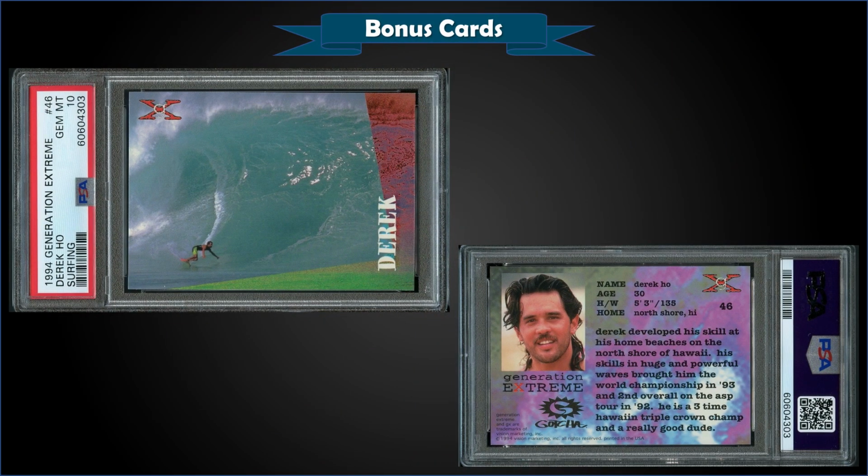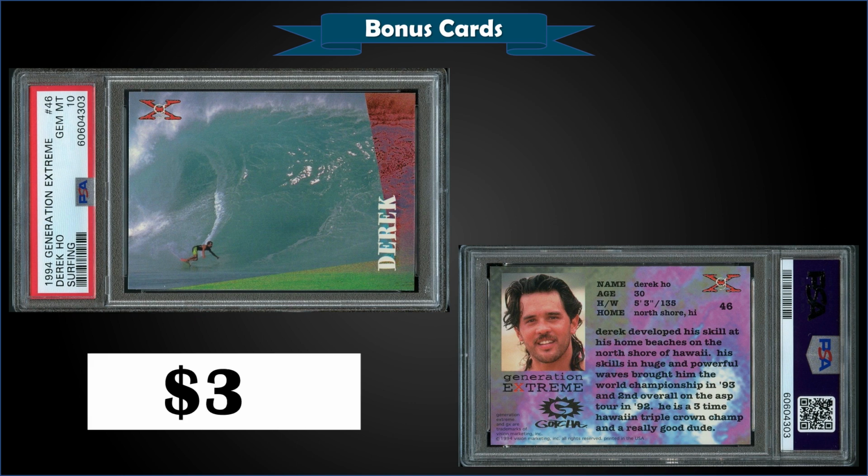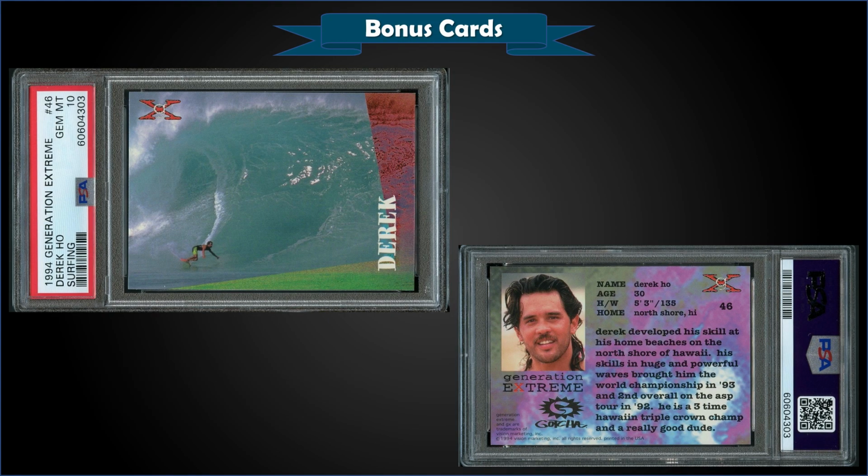From 1994 Generation Extreme, we have a Derek Ho surfing card, graded gem PSA 10. This card sold at auction for $34. In a gem slab, it's a low pop of only 14.